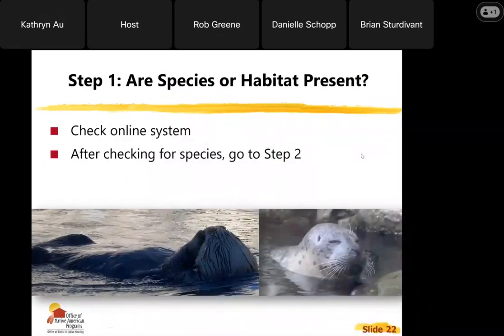This guidance is divided into steps. Step 1 is, do you have any species or habitat present? And there's a link to the online system. This is specific to Alaska. So, what are we dealing with? Is there something of concern in this area or not? And then after you check for species, you go to step 2.